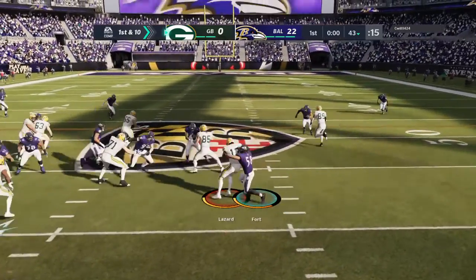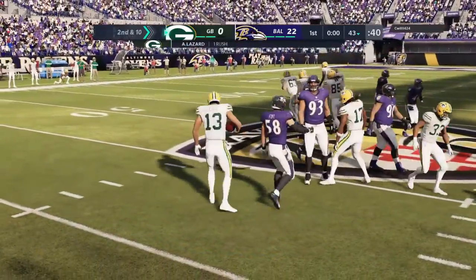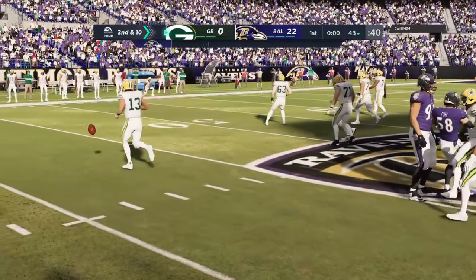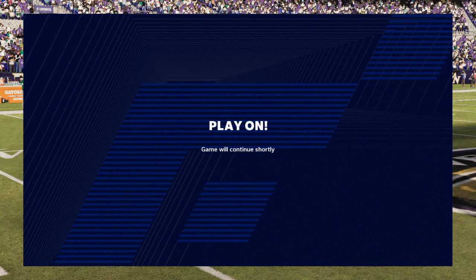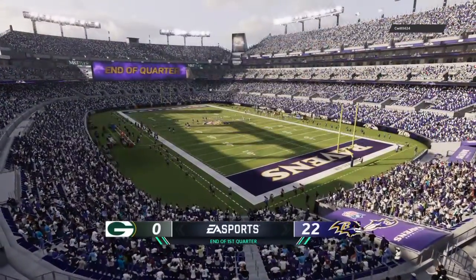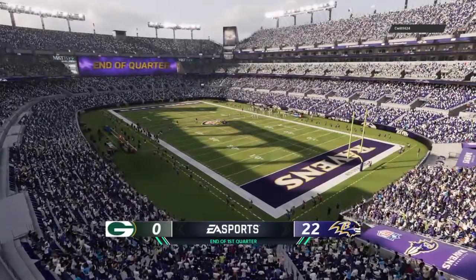Oh, they'll try the jet sweep here with Lazard. And he'll get nothing there. Stopped right at the line as that will wind us down to the end of the first quarter of play. The Packers with the football here to begin the second quarter as they've got it with a 2nd and 10.